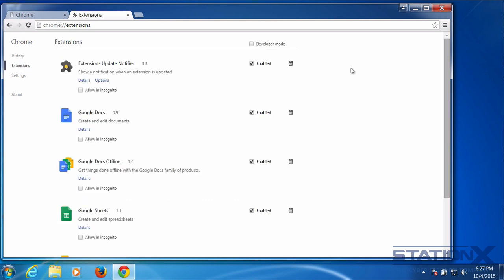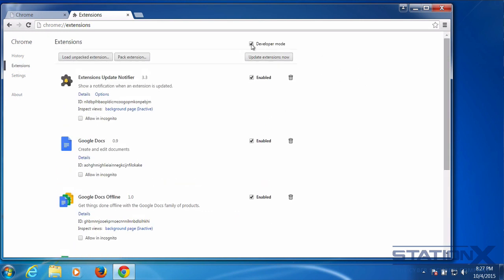Now for extensions, you need to click on Developer Mode and Update Extensions Now. These will automatically update anyway, but this forces it to update.